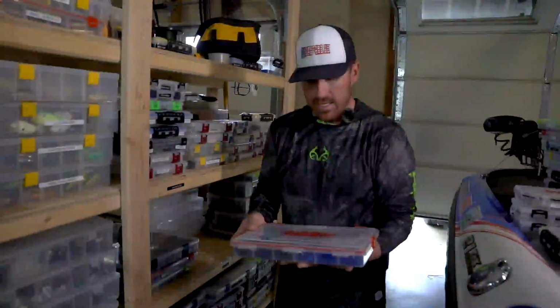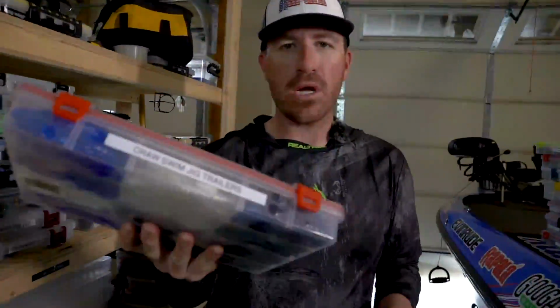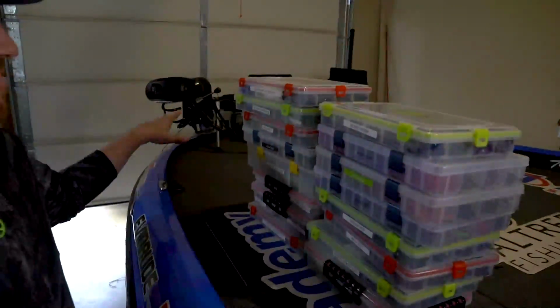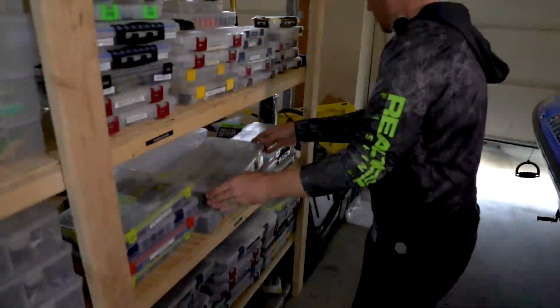So since there is a shad spawn bite probably going down, I'm gonna have my swim jig trailer. So swim jigs are a great bait to throw during the shad spawn. So I got a whole bunch of different craws, different colors. But a swim jig is definitely a good one to add to the arsenal. Don't really need that flipping bait. Nope.